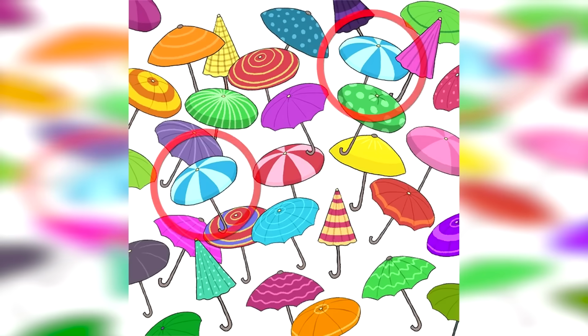All right, the two same umbrellas are actually these two blue and white striped ones. Did you see them or did you need more time?